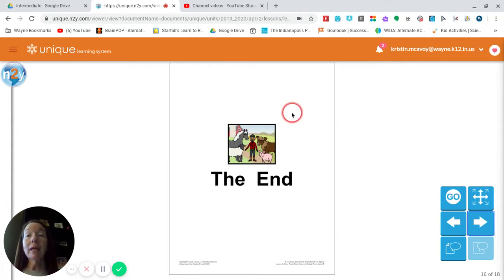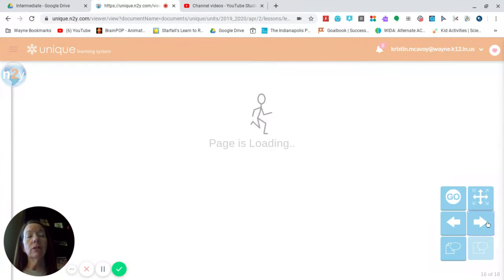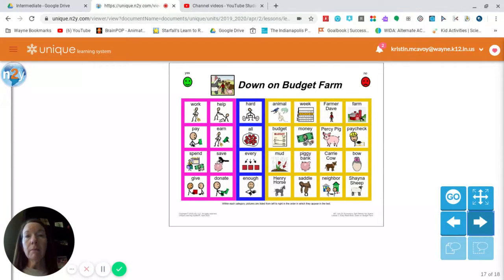Okay, we're going to switch over, but first let's look at this. You don't have this sheet. I didn't think about giving this to you, but let's look at some of the vocabulary words. We have the verbs, which were work and help, pay and earn, spend and save, give and donate. Then our descriptive words were hard. They worked hard. There's all, every, and enough. And then our nouns were animal, week, which nouns are a person, place, or thing.